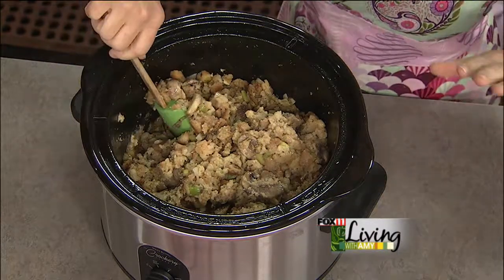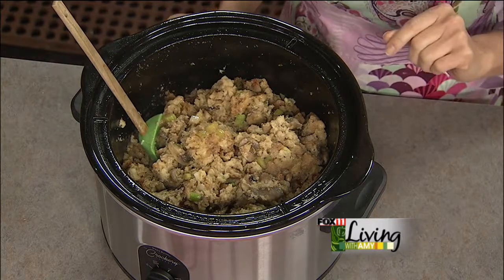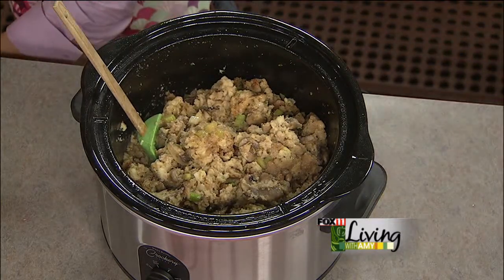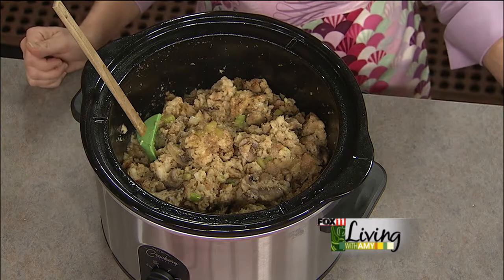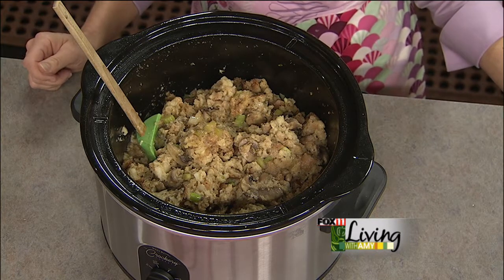You can do lots of stuff in your slow cooker. I love, love, love my slow cooker. Recipes are on the website. You can also pick it up at any area Festival Foods. Two more stuffing recipes, both of them quite a bit different, so stick around because both recipes are coming up.